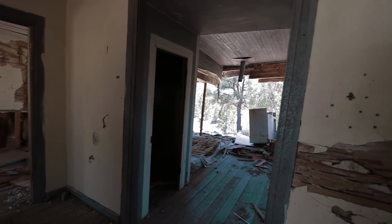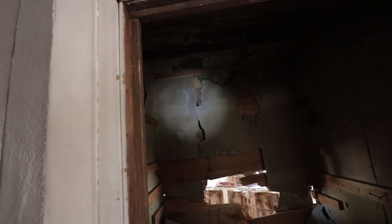Wow. Oh, wow. You see anything in there? Oh, there we go. See that, guys? Look at them, bats. They're behind this wall.